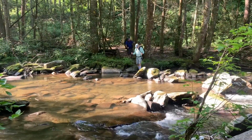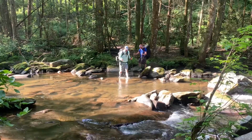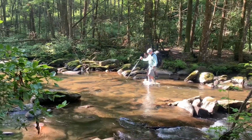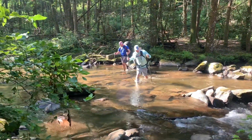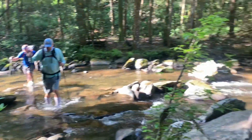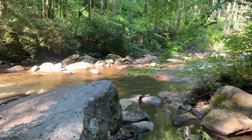All right, we've basically come 5 miles since we left Valley Gap. And this is our 4th river crossing. Now in the next 2+ miles, we got to cross 14 times. So we crossed 4 times in 5 miles. And now we're going to cross 14 times in the next 2 miles.